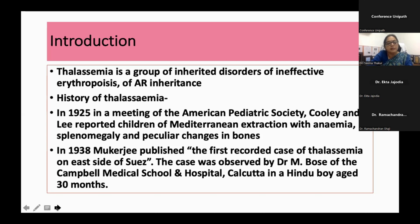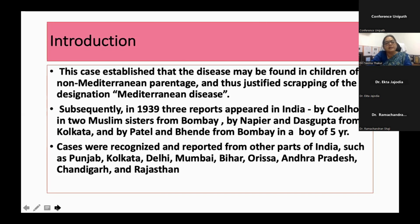So the first case appeared in 1938, and this case established that the disease can be found in children of non-Mediterranean parentage as well, and thus justified the scrapping of the term Mediterranean disease. Subsequently in 1939, cases were treated in India by Coelho in 2 Muslim sisters from Bombay, by Napier and Das Gupta from Kolkata, and by Patel and Bhende from Bombay in a boy of 5 years. Cases were recognized and reported from all other parts of India, including Punjab and Kolkata. So that means that this was a pan-India situation.